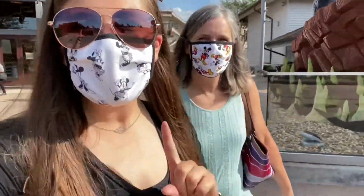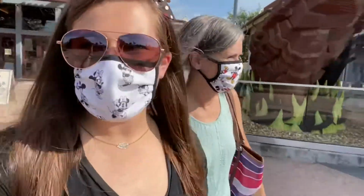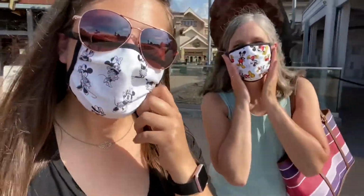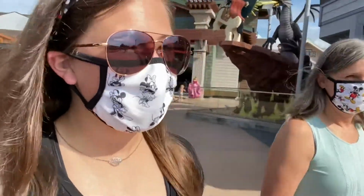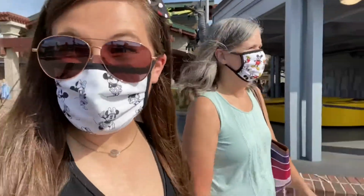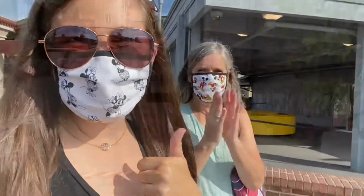Safety Springs, day one, and we just got out of the World of Disney. We bought masks, see? Very cute. And we are making our way over towards Wine Bar George, where we have a reservation in an hour, so yay!